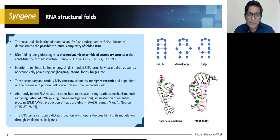So clearly, I think the structural complexity of RNA still needs to be elucidated, and that provides enough opportunity to actually target with a small molecule to identify new medicines.